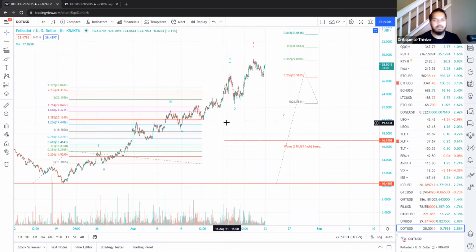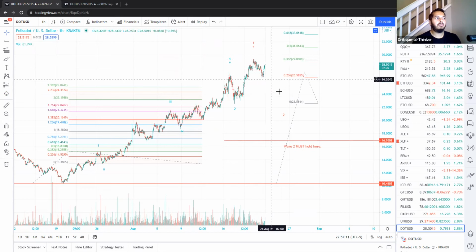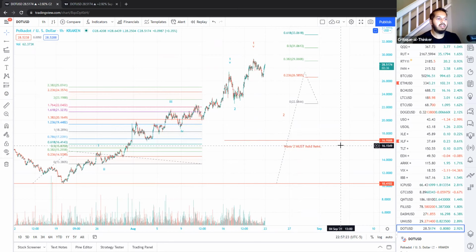Otherwise, we have an alternate pattern here, which is marked in red. That would tell us that this more recent peak, right around $29, was the actual wave 1, and that we may still pull back into a deeper wave 2. Again, this number is just representative, and I'm not exactly sure where it would drop. But in order for this pattern to hold, we really need to hold $16.95. If we hold that, we're going to rock it up. If you're looking to buy, it's a good time to buy.